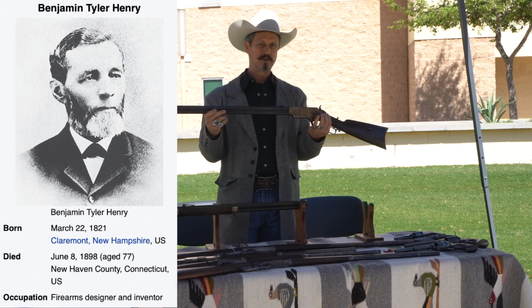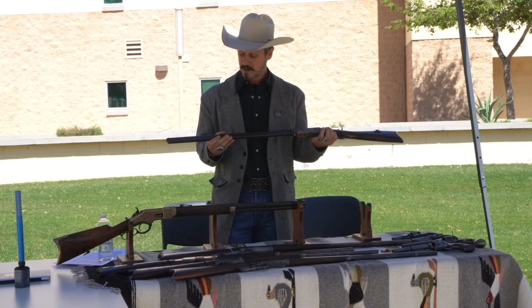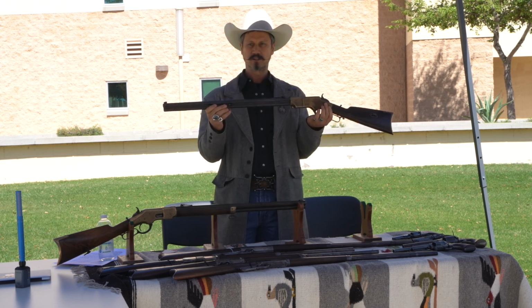But the lever-action repeating rifle started with a Henry model. The Henry came out about 1860. It was made by the New Haven Arms Company. From 1860 to 1866, there were about 14,000 of these made.